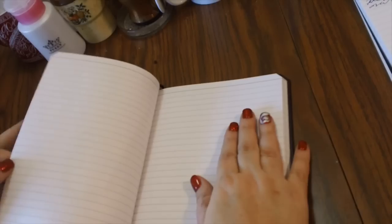So they have three sizes of this journal. They have a small, a medium, and a large, and this is the medium one that I chose. And let me put this back in the bag. These things do come in their own little bags here, and I like to keep them protected. So there is the medium journal.